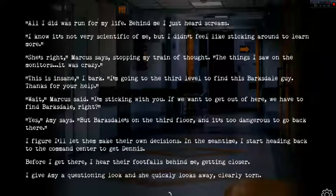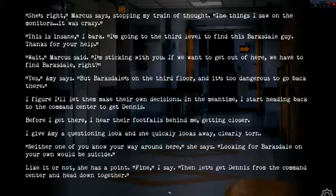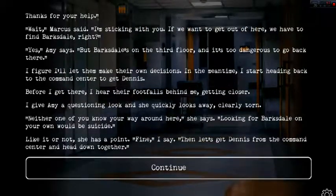I figure I'll let them make their own decisions. In the meantime, I start heading back to the command center to get Dennis. Before I get there, I hear their footfalls behind me, getting closer. I give Amy a questioning look, and she quickly looks away, clearly torn. Neither of you know your way around here, she says. Looking for Barksdale on your own would be suicide. Like it or not, she has a point. Fine, I say. Then let's get Dennis from the command center and head down together.